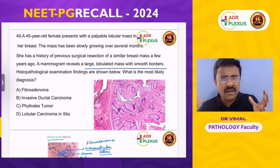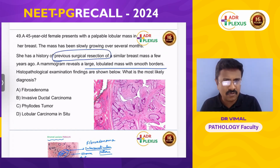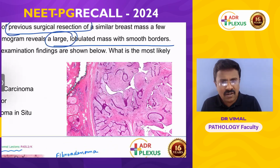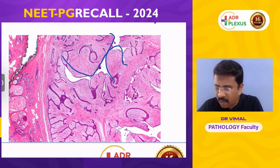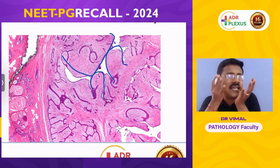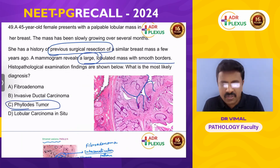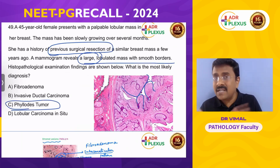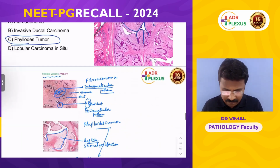So there was a case of previous surgical resection, and there is a history of recurrence also. They're saying that it is a large mass. And this histology, you remember from our workbook, is the typical leaf-like protrusion. You can see the stroma protruding into the breast like a duct. This leaf-like protrusion is characteristic of Phyllodes tumor. So a large mass with leaf-like protrusion points to the diagnosis of Phyllodes tumor.